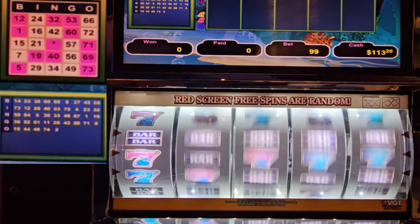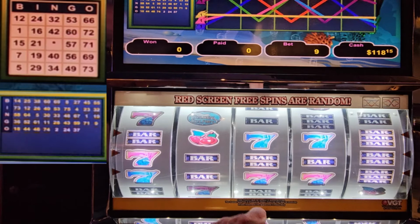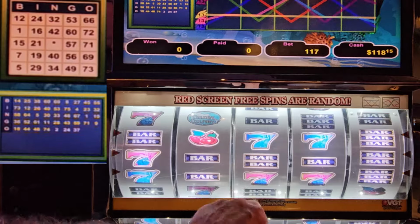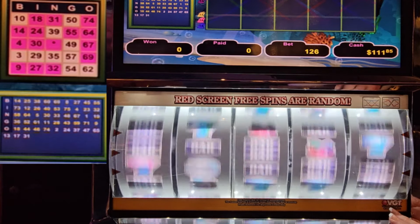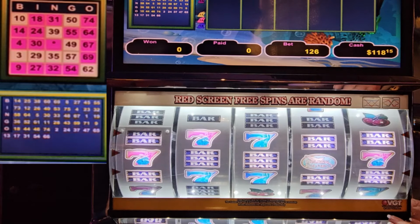We have $40 left in free play. We're just trying to do a ticket build. Okay, hold on, Jenny. Let's bring that up a little bit. 126. Come on, cherries. Come on, cherries.